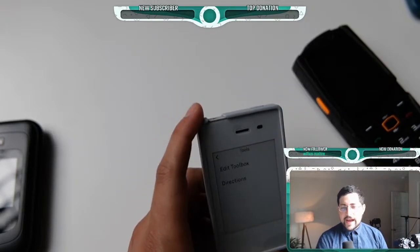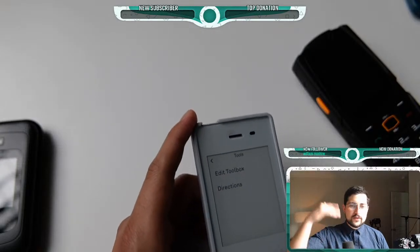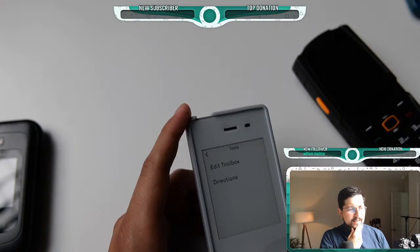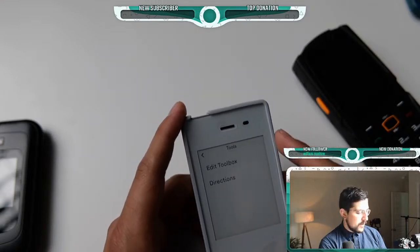I think somebody asked if you could do the phone and the settings, if you can reorganize those. And I think that Joe said that they're looking into it because they thought that was a good suggestion. So that may be coming in the future.